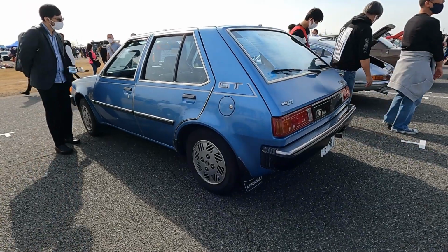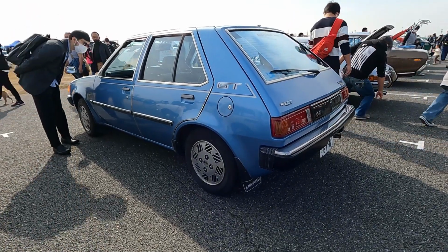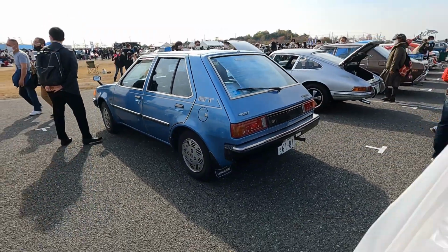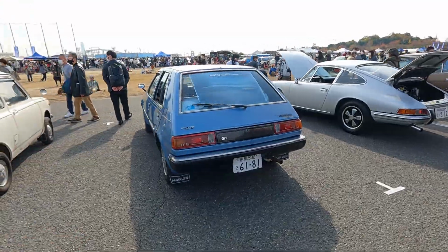and then 7 years later it's got 50,000 Ks on the clock. So yeah, he doesn't drive it that much. He basically takes it to events, though those events could be far away. It's not a daily, is what I'm saying.